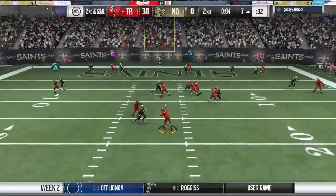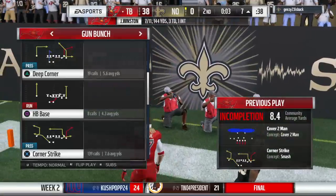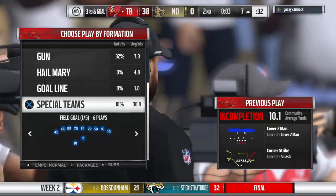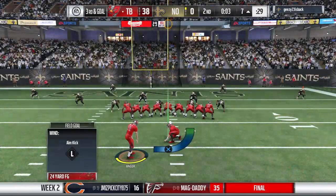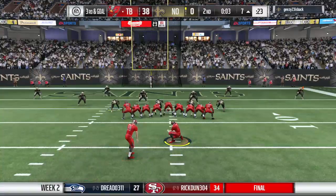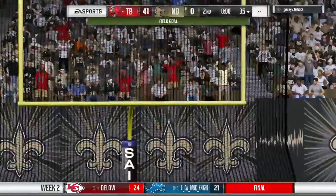Second down, Winston. And this is incomplete with the clock showing just 3 seconds left. So 3 seconds here remain in the half. On is the field goal unit to see about getting 3 points from the right hash here. Should be an easy one. And his kick here is good.